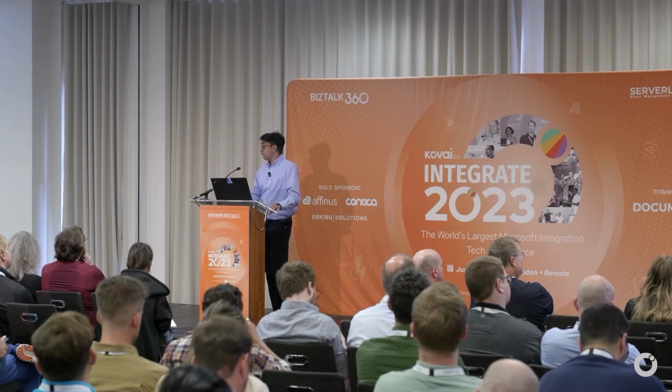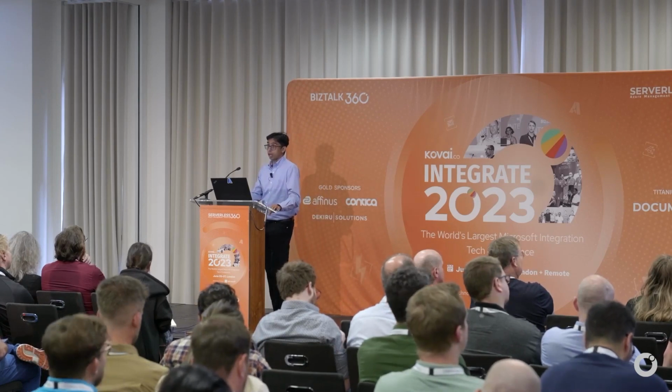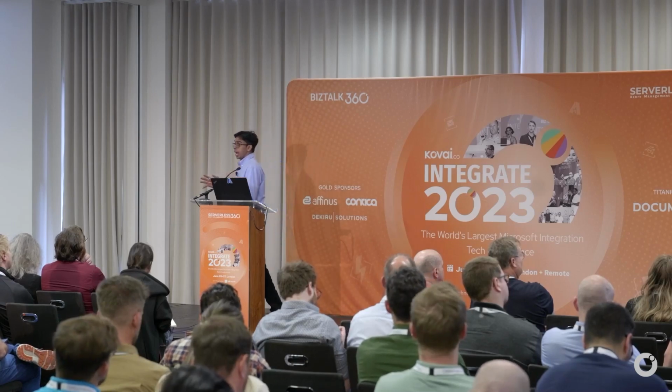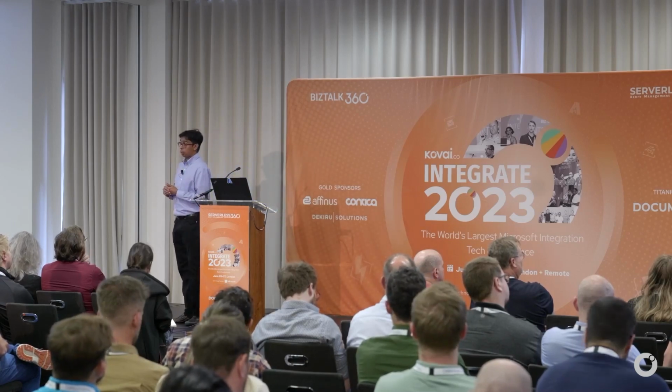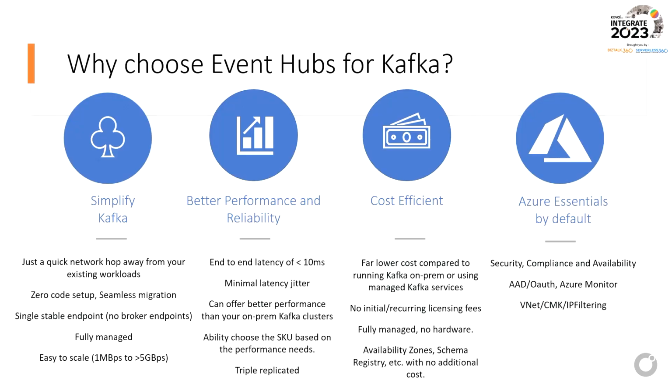And by default, we provide triple replication within one cluster. If you are using an Azure region that has availability zone support, then your events will be replicated across multiple availability zones without compromising performance or cost.